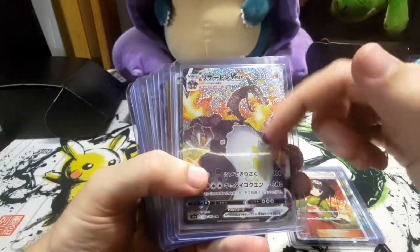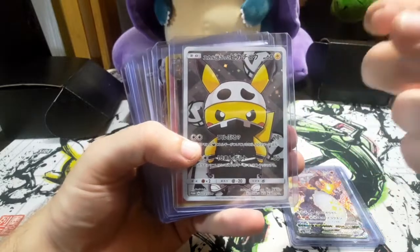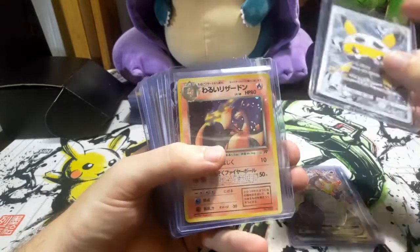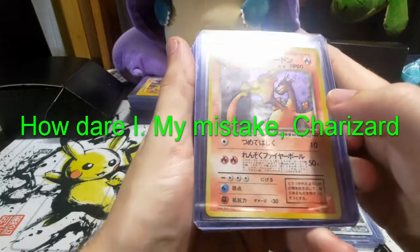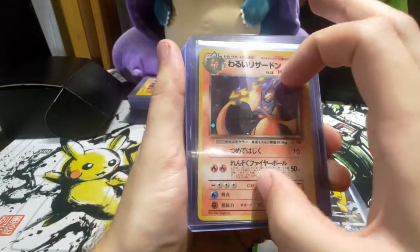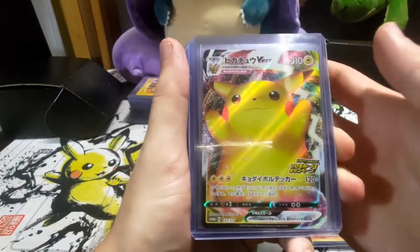Got my shiny VMAX Charizard here. Love that. Got the Grunt Pikachu. Super fan of this. When I first saw it, I picked it up within the next week or so. Got a nice Dark Dragonite that I picked up when I was first starting collecting here in Japan. I found it, and I also found like a Hollow Bleed Charizard first edition. I didn't pick it up, but I wanted to.